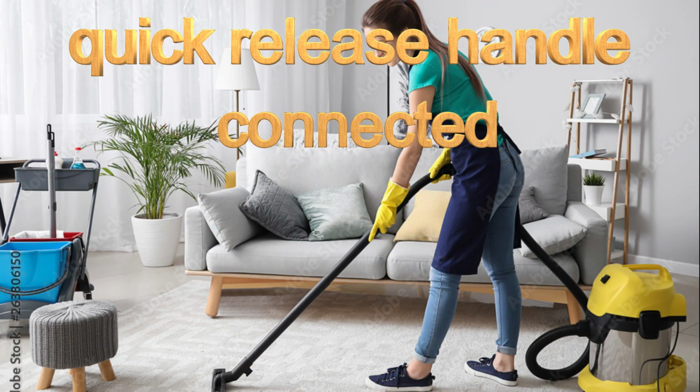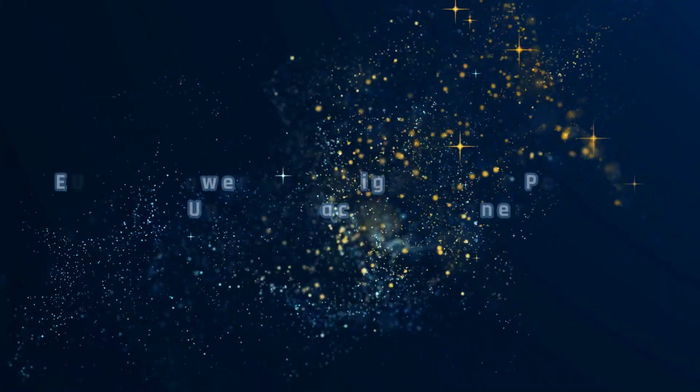They have a quick release handle connected to the hose. Very immediate results and quick work with this kind of vacuum cleaner. They also come in different colors and shapes, which make them very beautiful and amazing vacuum cleaners.